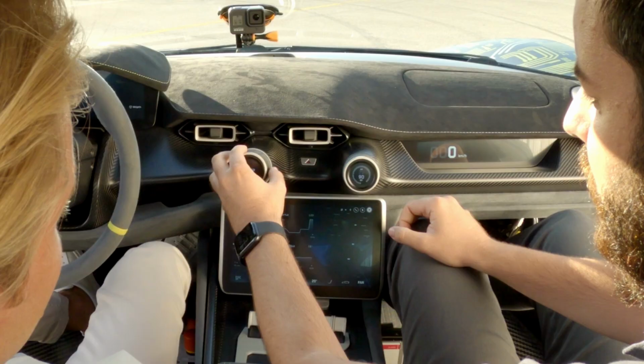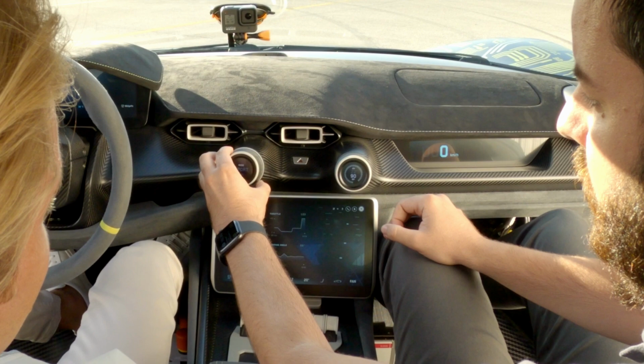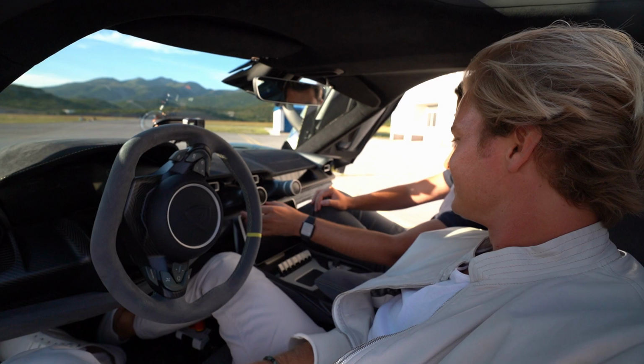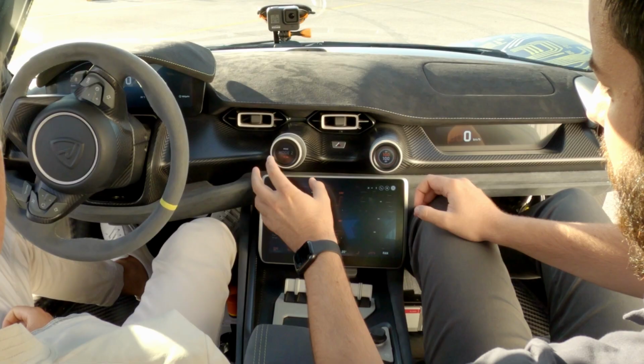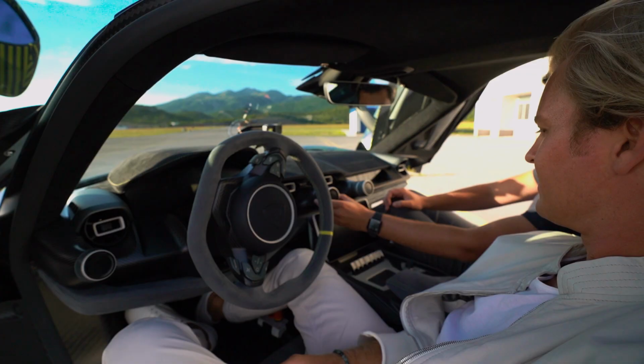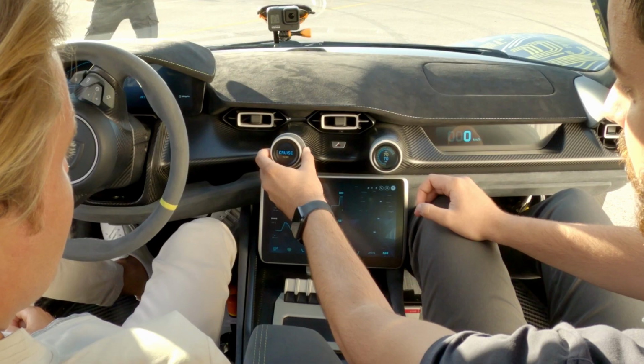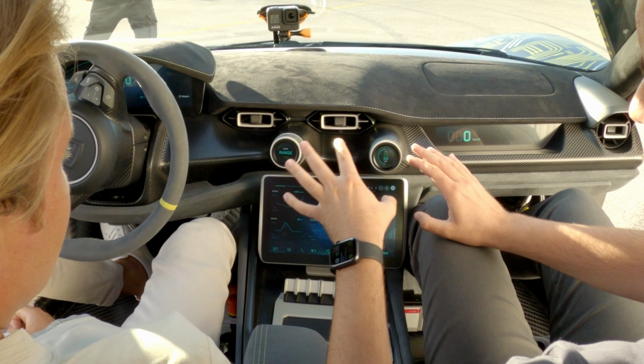Then these are the modes. So sport mode, drift mode. And this one is track mode, which makes the car very stiff. Then you have your custom modes, mode 1 and 2, which you can adjust as you wish. And cruise mode, and range. Range is like minimum consumption. That's not so interesting for us today.